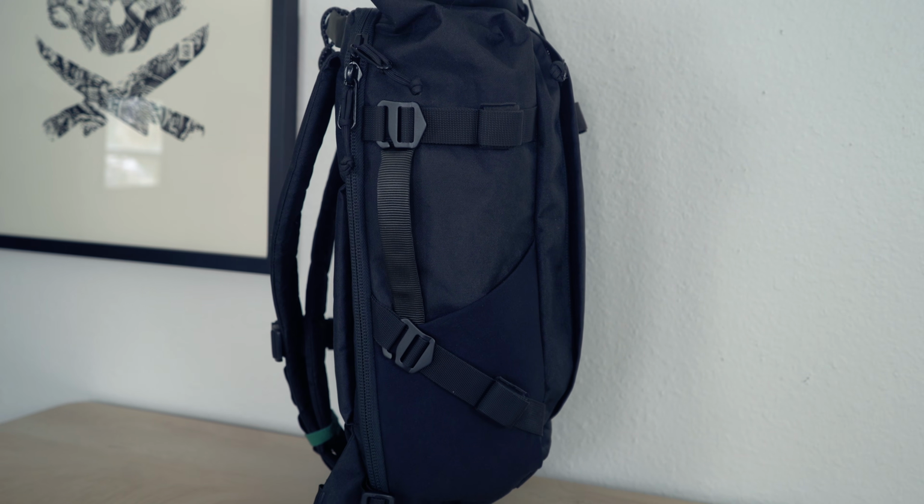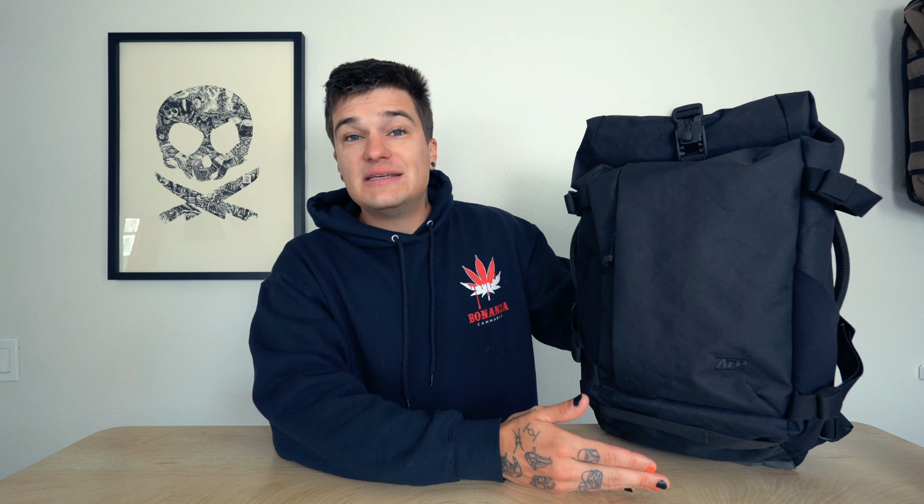Though it's not tarpaulin, it is extremely durable, extremely fun to use, very easy to clean, and one of the benefits that I like, it does not attract dog hair like a lot of bags do, or like this hoodie does, which when you have a little fur baby, you know how it goes. All right, because I mentioned Wandered and Nomadic, let's just get it out of the way. We all know this is what's gonna be here.